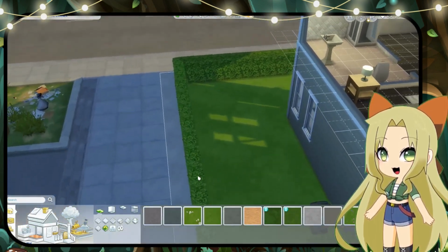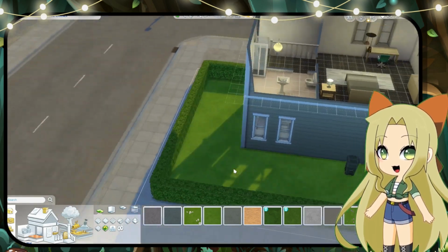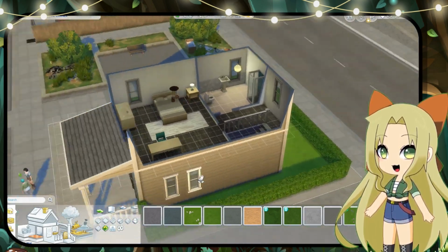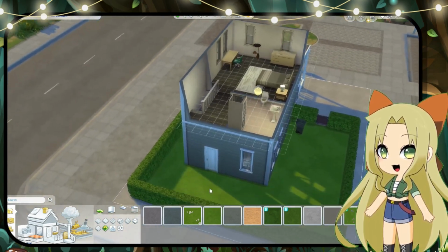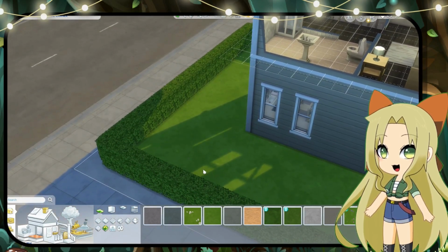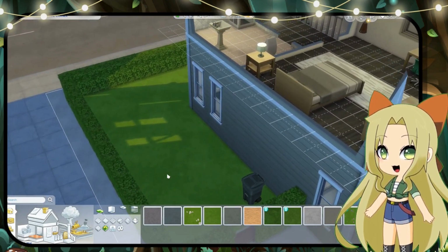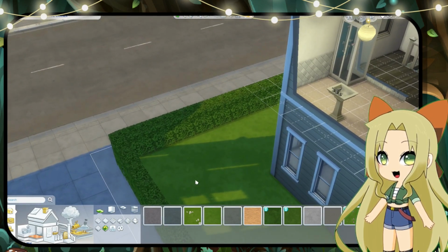Okay, so now that I have the fence moved back and I fixed up the grass a little bit because it was looking a little bit rough, we are going to start working on the interior. We're going to keep, at least for right now, the exterior lawn area mostly the way that it is. So Libby and Cecilia are actually going to need a lot of outdoor space for a lot of their activities that they want to do.